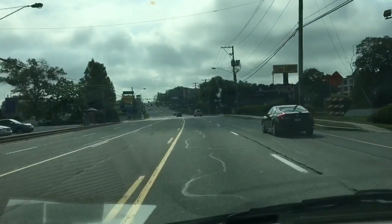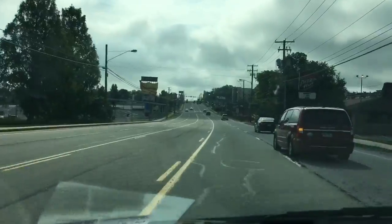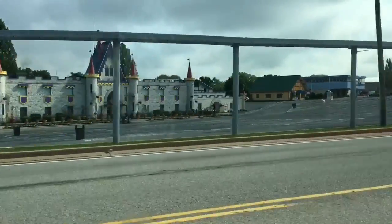You keep your eye out and let me know when you see Dutch Wonderland. I forget where it is. Right there! Where? Right there! Oh my goodness. There it is.